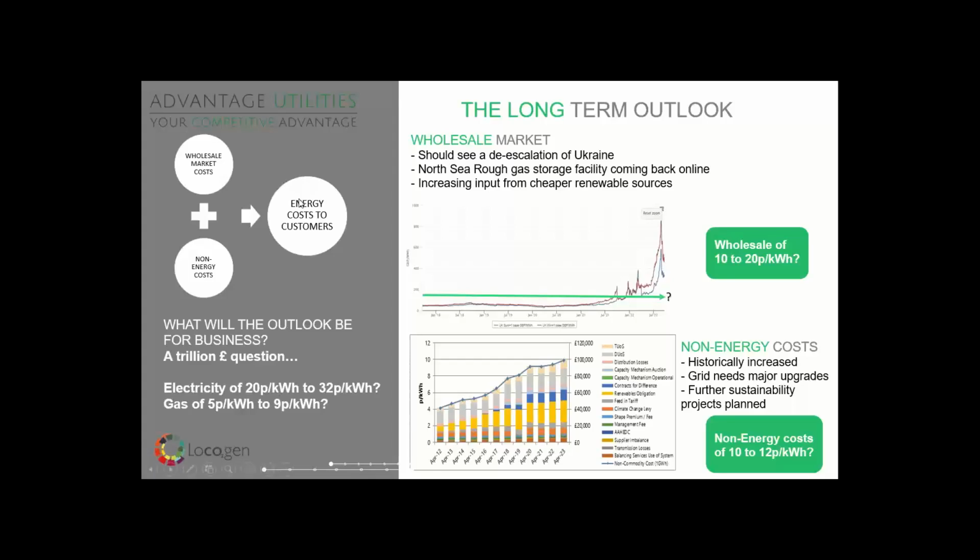So the actual cost to customers is made up of wholesale market costs, in addition to the non-energy costs. So the wholesale market costs are quite simply what is generator X able to sell it to consumer Y for. But then we have the additional non-energy costs. And these could be, for example, your renewable obligations. That's a tax imposed by the government in order to fund renewable investment strategies.